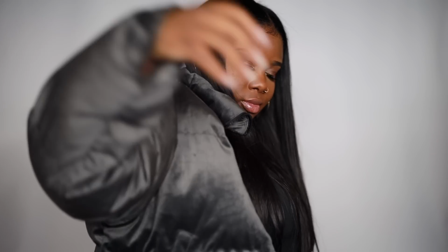So the first jacket I want to show you guys is this beautiful coat. It's one of those velvet coats. I guess this is on trend for this year. It's like a velvet puffer. And BooHoo is the GOAT for having all of these coats in plus size, in multiple colors. Now, I got mine in the gray color. I should have gotten black and red too, but I'll pick those up later. I got it in a size 16.